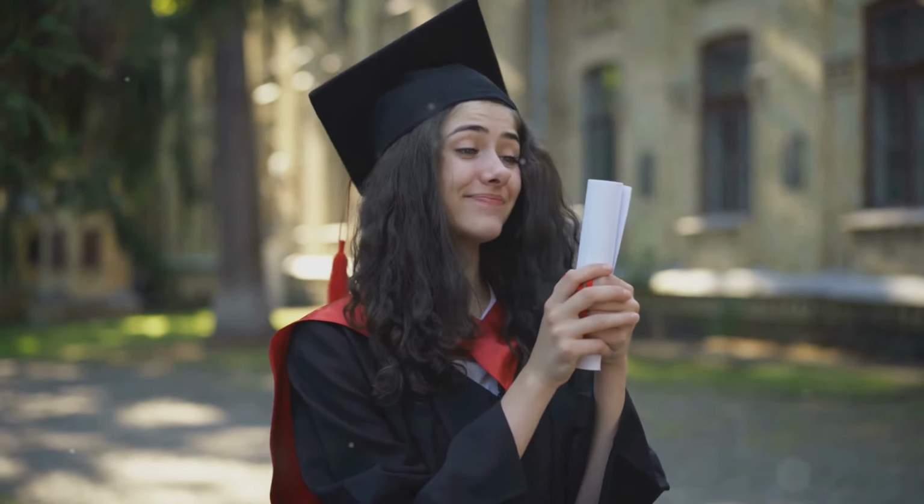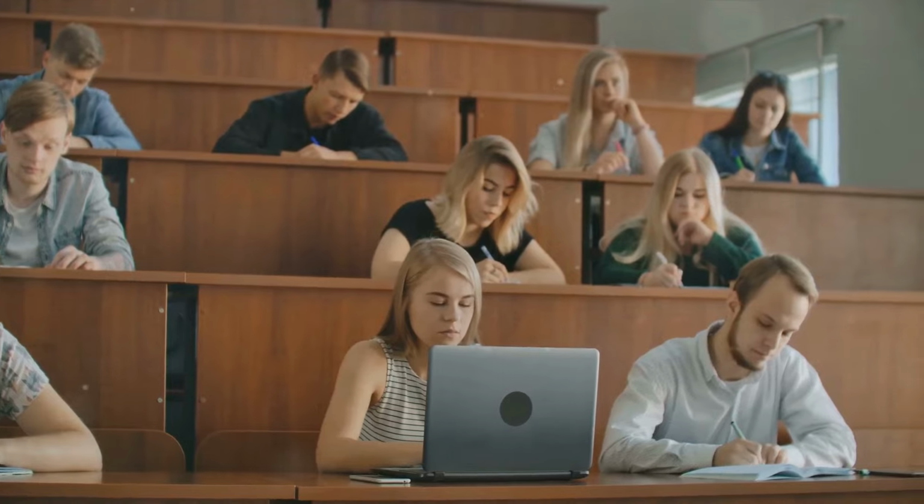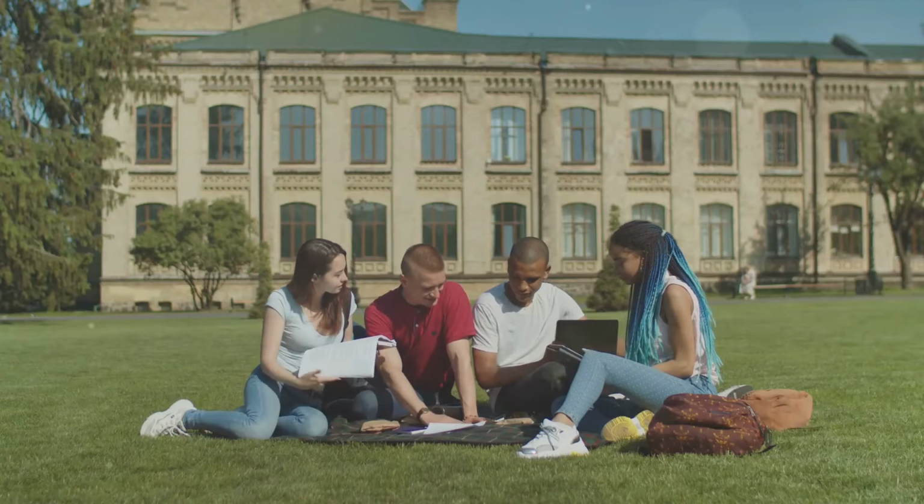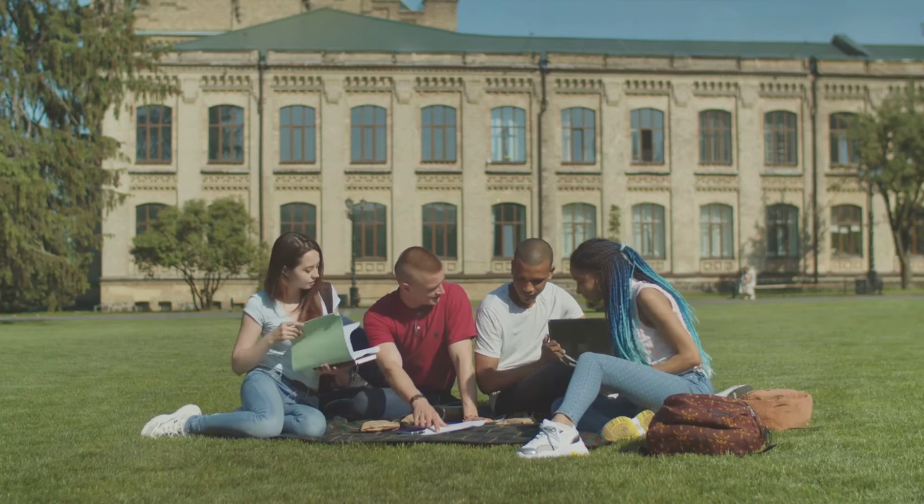Now let's talk about what you should study in New Zealand. As an international student, your course selection is pivotal to your experience and future opportunities in New Zealand. It's not just about pursuing your passion, but also about aligning your studies with the country's skills demand, creating a pathway towards potential migration.